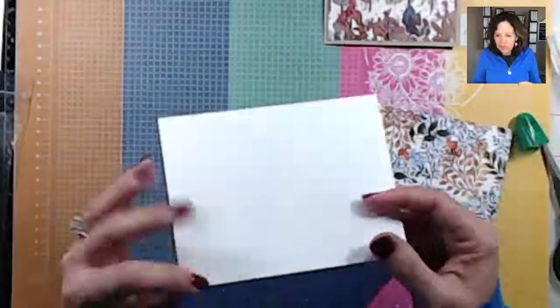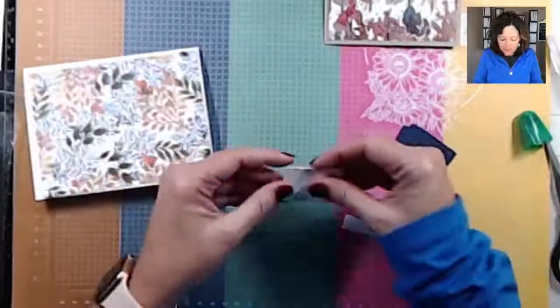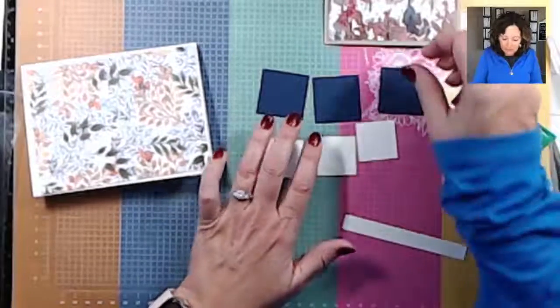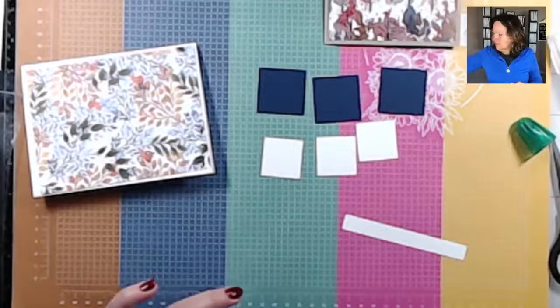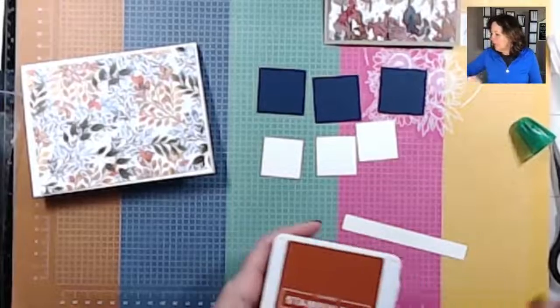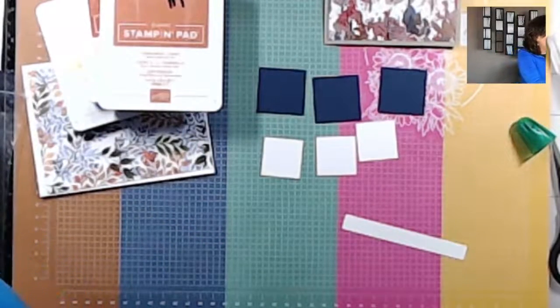And then this next card, I'm using thick basic white, and again that Beauty of Friendship designer series paper. And then I have 3 little white squares and 3 little navy squares. And I need, let's see, cinnamon, Cajun Craze. All right, and I'm going to stamp. I'm stamping the same leaf on each one.